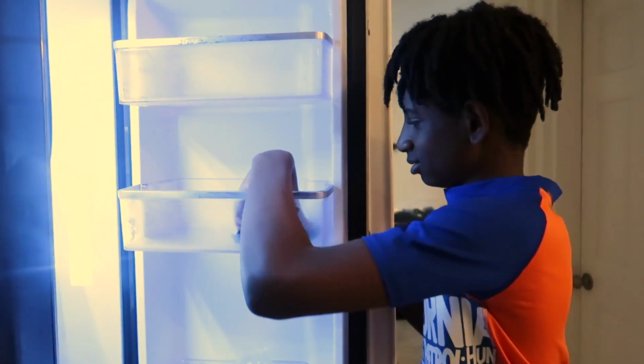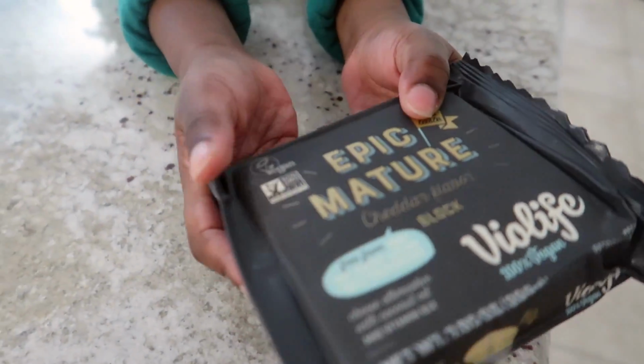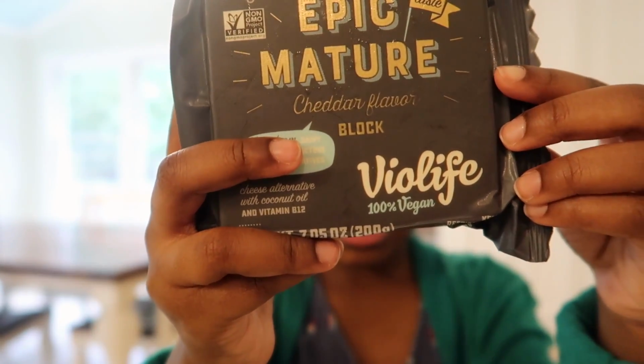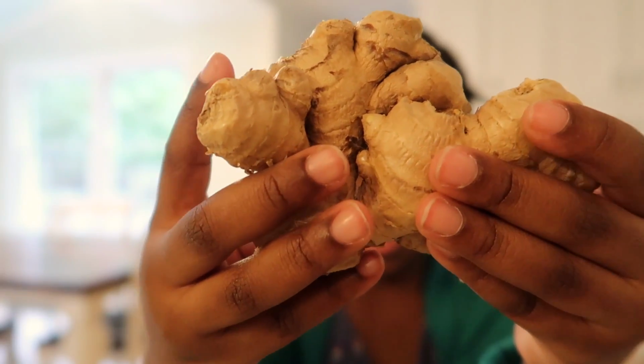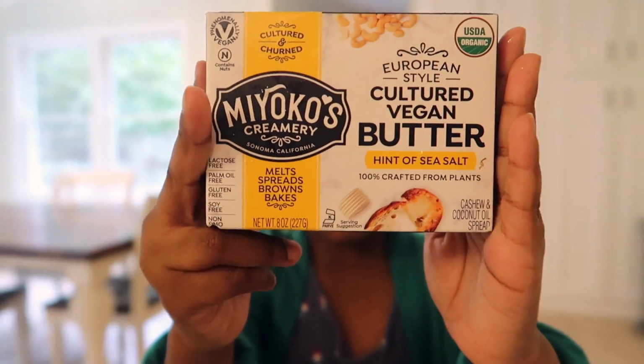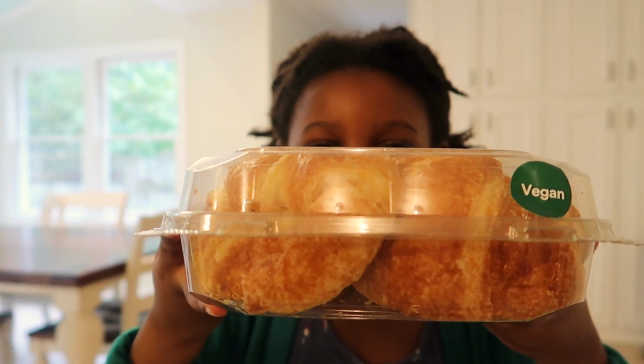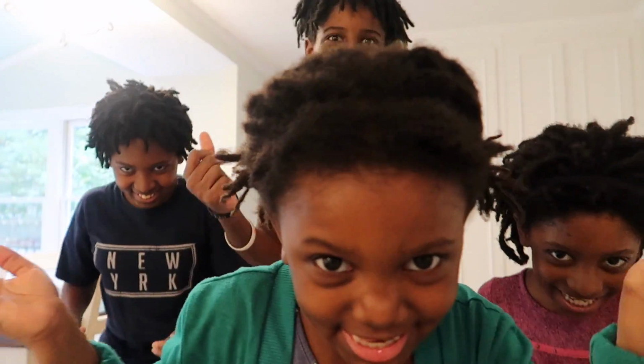Okay, so the kids are about to share a haul with you guys so you can see everything that we got from the grocery store that we're going to be using for breakfast. Violife epic mature cheese, organic celery, organic ginger, organic Granny Smith apple, Yes egg, Nekoco's vegan butter, frozen veggies, organic potatoes, vegan croissants. And that's it. Let's make the breakfast.